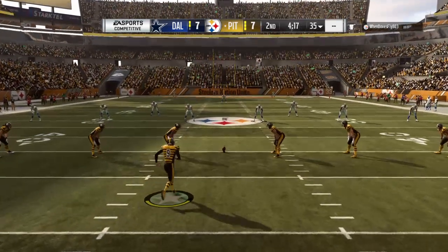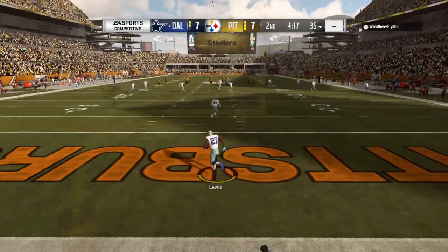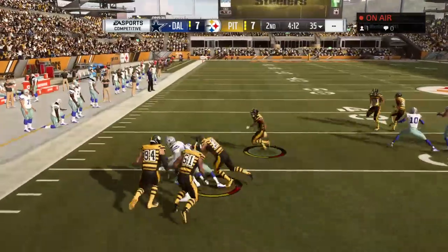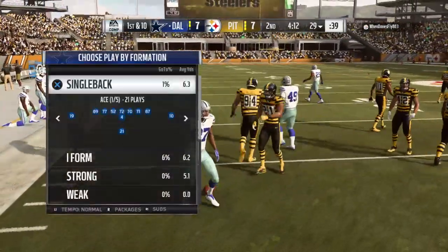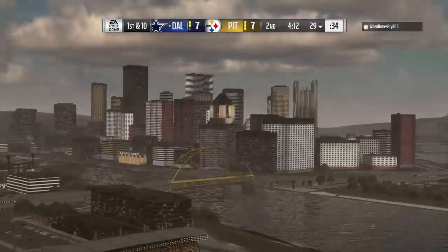So a tie ball game here as the kick's away. This will be taken to the back of the end zone. And it's a pretty good return here as he'll get it up to the 29-yard line. And now Dallas gets set to take the field. And they're hoping to redo their efforts in the last drive when they got into the end zone.